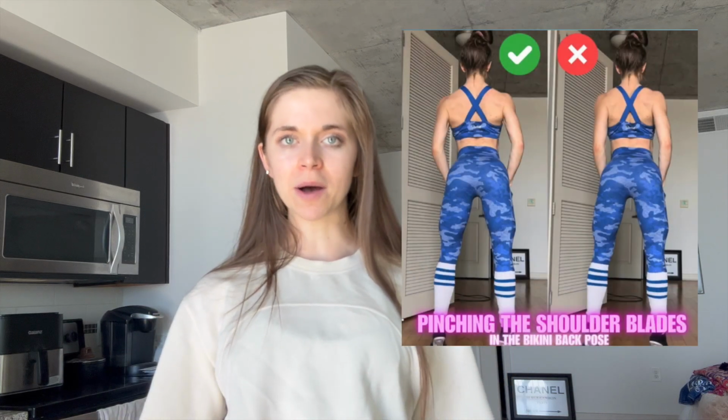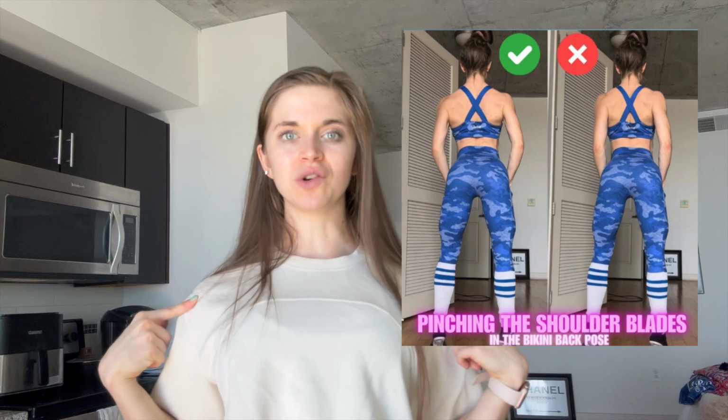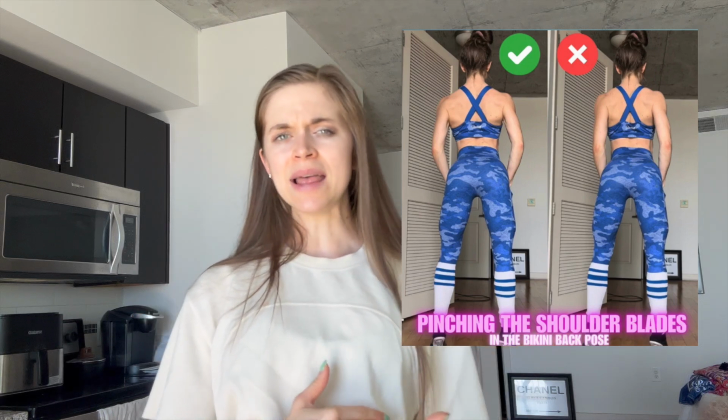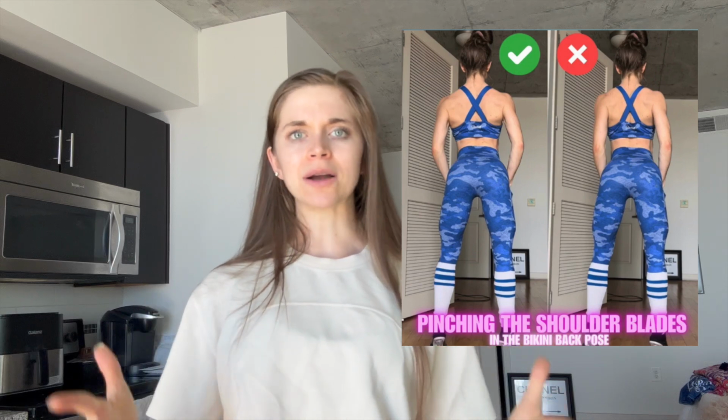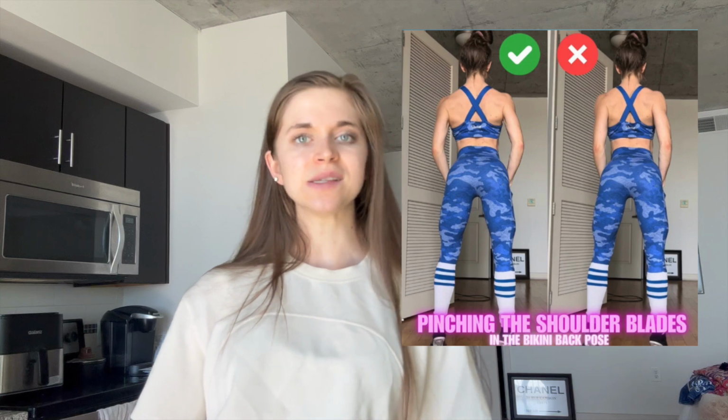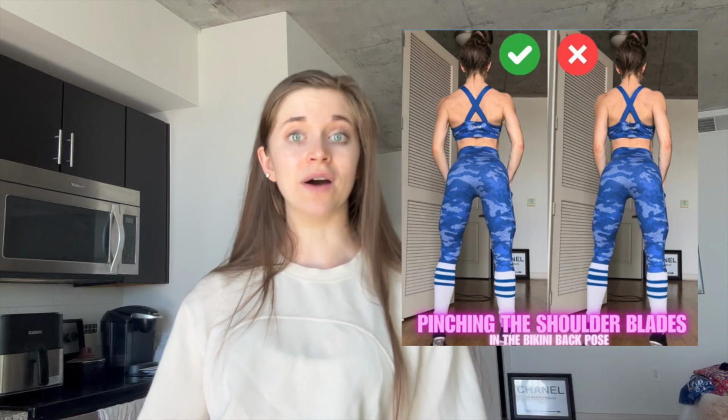All right, moving right along to mistake number 4, and this is another common mistake I see being made in the bikini back pose, and that is pinching the shoulder blades. So when you are hitting your back pose, if you are almost pinching your shoulder blades together, as you can see in this graphic above, it ends up making your upper back look smaller than it is, right? And I know a lot of people will argue, well, bikini, especially at NPC, is not judged on your back, right?